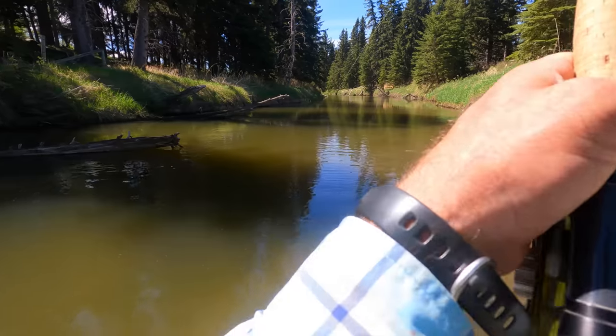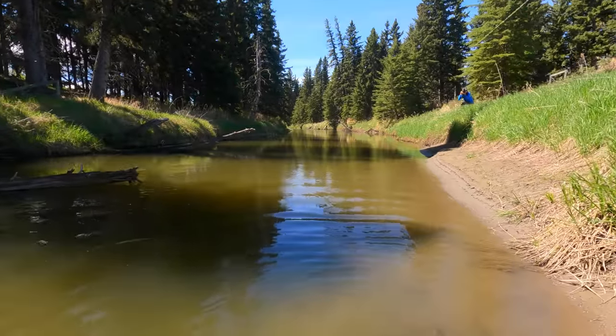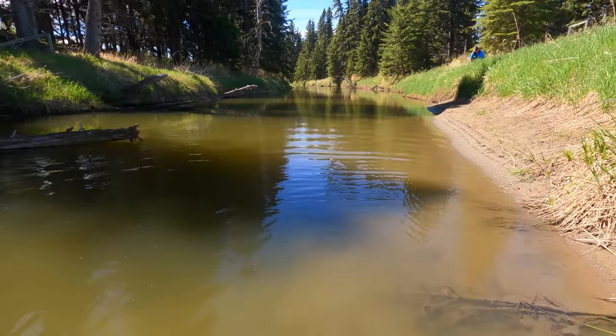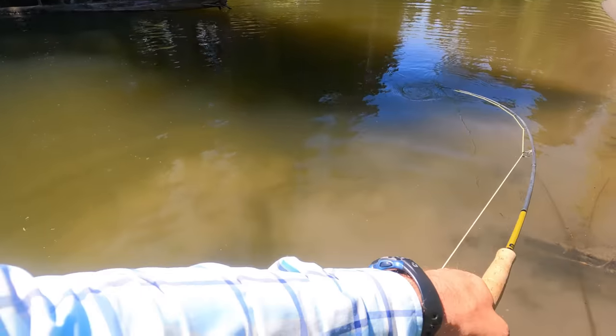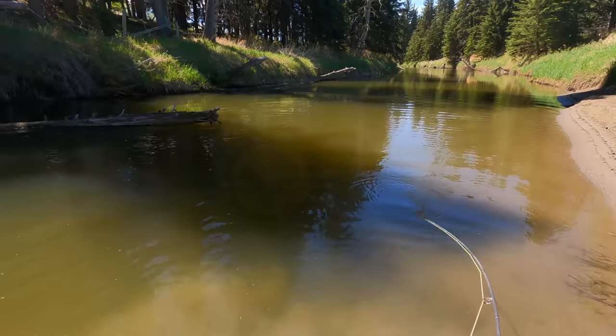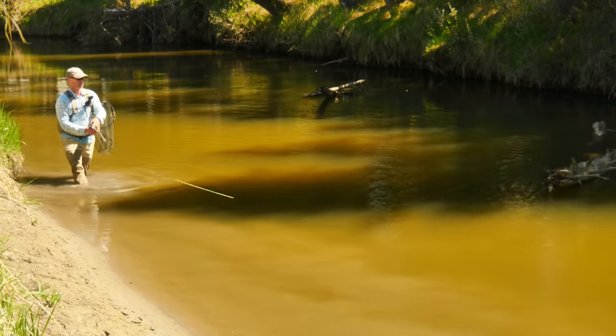Okay, dare I try to reel this in quick. There we go, okie dokie. Now, the danger is across the way, that's the problem. So keep that low, low, low, low. Keep it underneath that log, give yourself an out. He wants that, eh?